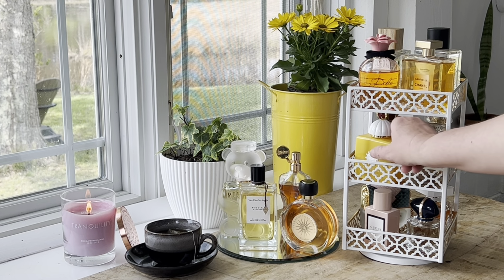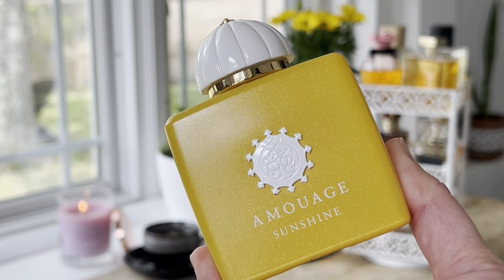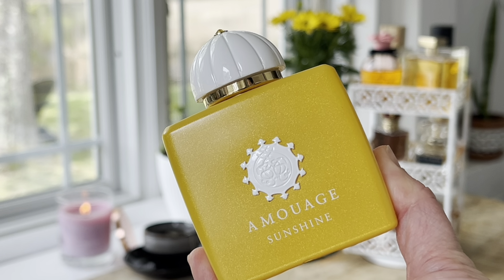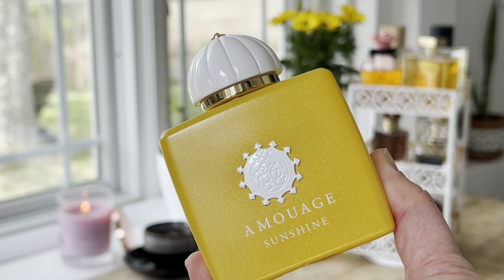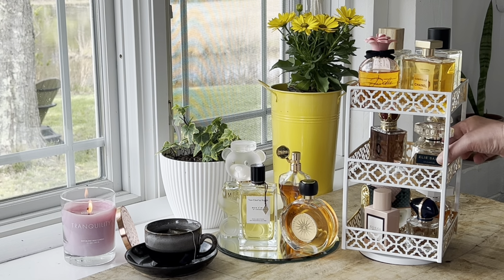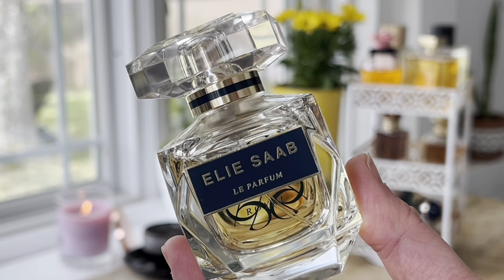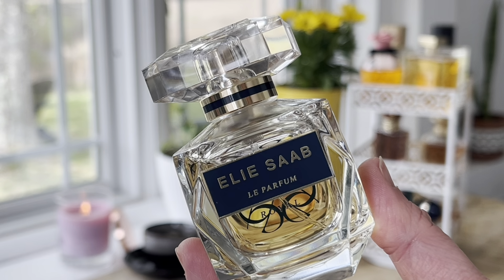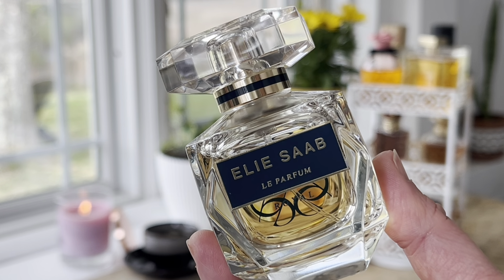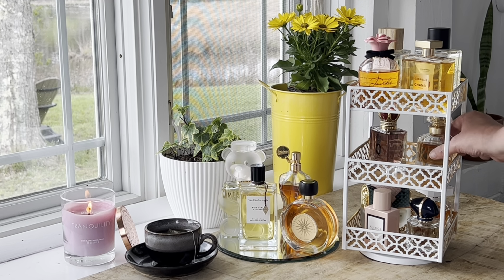These middle and bottom rows, I have to reserve for my shorter perfume bottles. For the month of April, I had Amouge Sunshine, which is always a favorite. For the last month, I had two from the Elie Saab Le Parfum line. This is Royale. I always think of it as a nighttime white floral fragrance with a hint of honeycomb and sweetness to it.